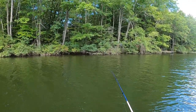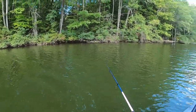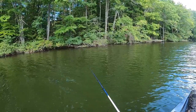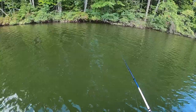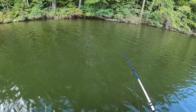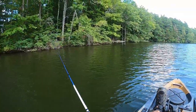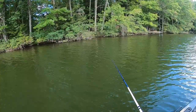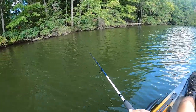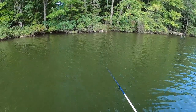Alrighty, this is so peaceful. Those guys are heading out. Now, they did say they crushed some smallies with some live bait, so hopefully there's still some fish in here that want to eat. Oh, I just got... That was so weird. Someone just followed me, but just nipped at the tip of the treble. What was that? I don't know if that was a smallie or what. They said there's some pretty big fish in here, though.